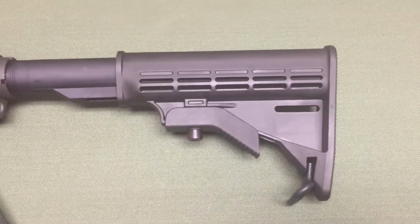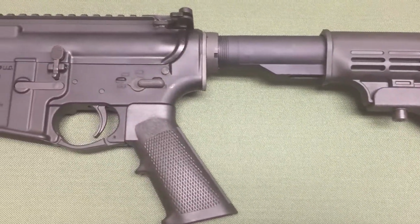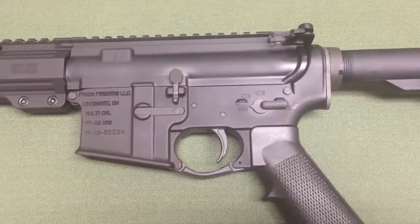Made in the USA. That's the other thing I liked about it, and you can see that and get a close-up look down that rail and that handguard up to the muzzle.